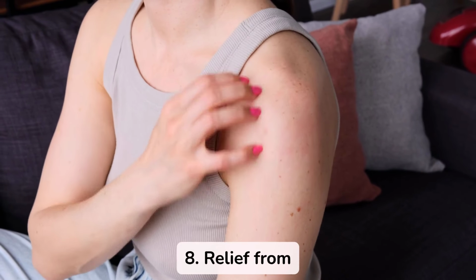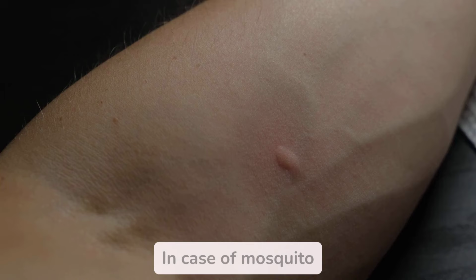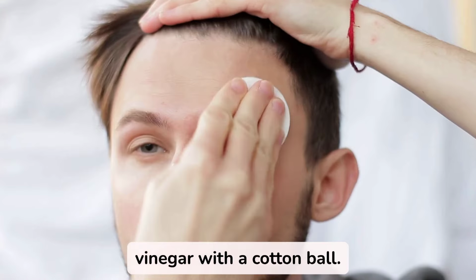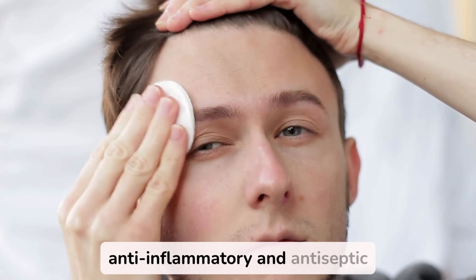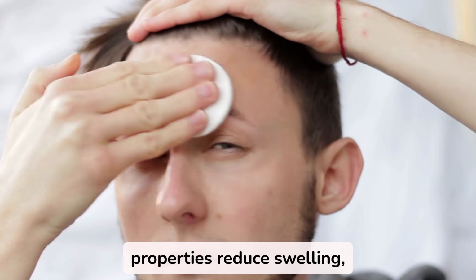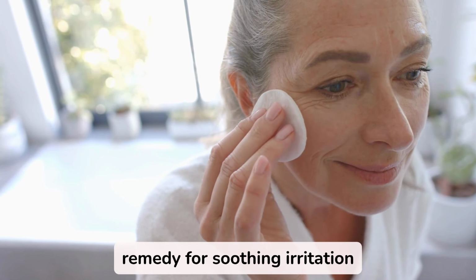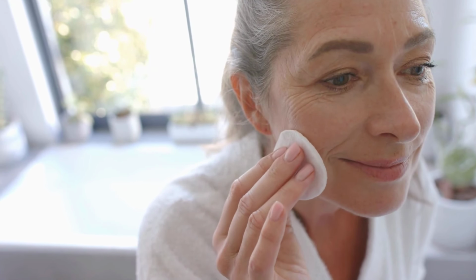8. Relief from mosquito bites. In case of mosquito bites, apply pure apple cider vinegar with a cotton ball. Its anti-inflammatory and antiseptic properties reduce swelling, itching, and redness. It's an effective home remedy for soothing irritation and speeding up skin healing.